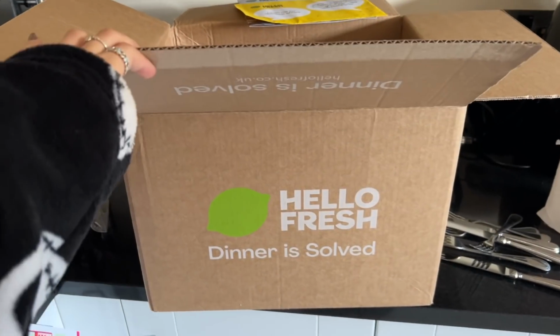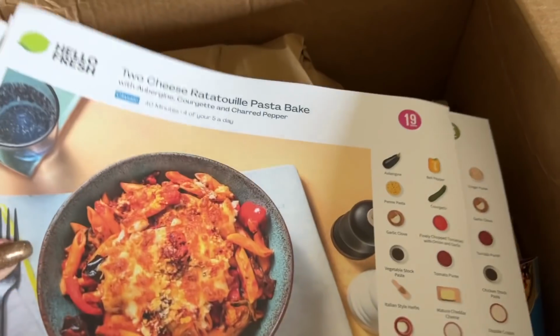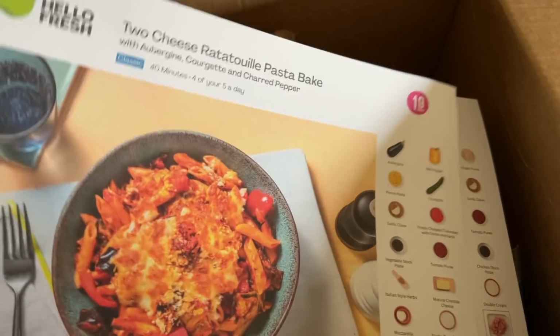So I'm just going to insert a little clip of when the box first arrived. This is the box that it comes in. These are the recipes that we went for. We went for the 2 cheese ratatouille pasta bake.